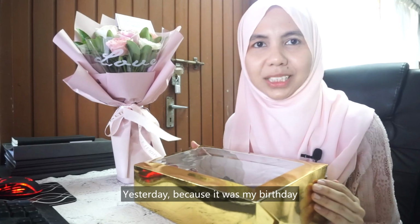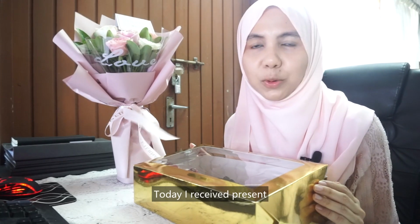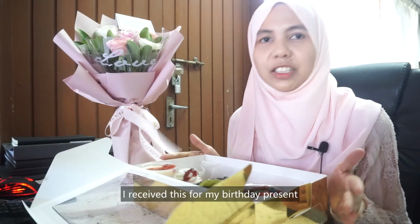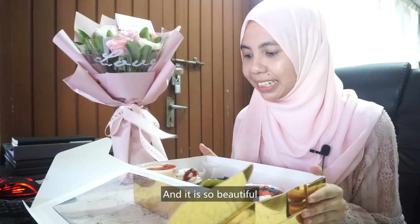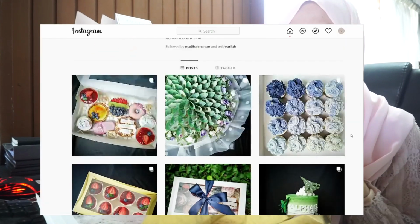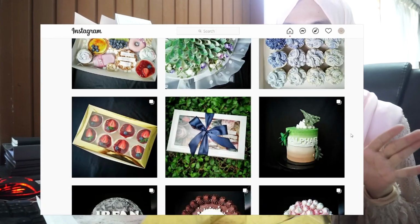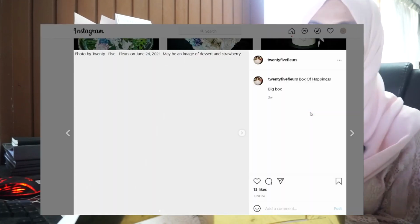Okay, yesterday was my birthday, so today I received a present. I received this for my birthday present and it's so beautiful. Sangat cantik. So I'm going to be sharing with you guys. Earlier I tried to lift it to show you, but this thing fell onto my cupcake. So I'm just going to put the picture over here so you can see how the whole set looks.